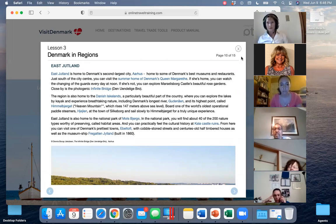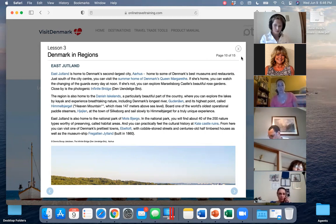East Jutland is home to Denmark's second largest city, Aarhus, home to some of Denmark's best museums and restaurants. Just south of the city center, you can visit the summer home of Denmark's Queen Margrethe. If she's home, you can watch the changing of the guards every day at noon. If she's not, you can explore Marselisborg's castle. Beautiful rose gardens are close by, as is the photogenic Infinity Bridge.